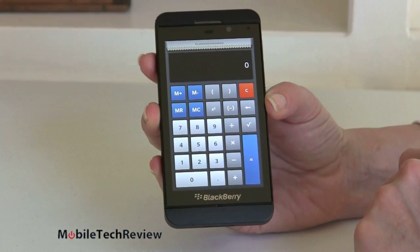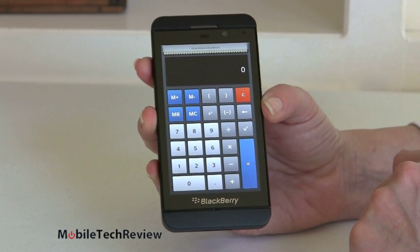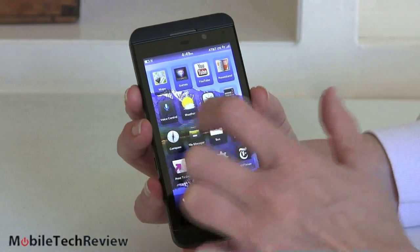And there it is. That's about as pretty a calculator as you could hope to see, and a pretty decent set of functions there. And the compass is also very pretty.